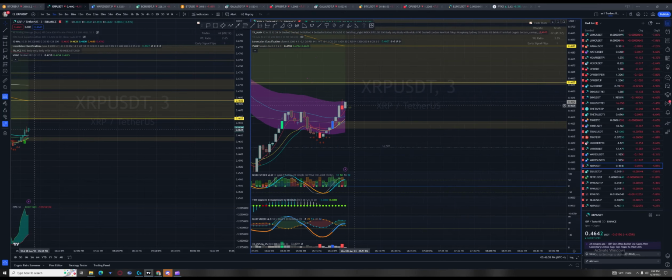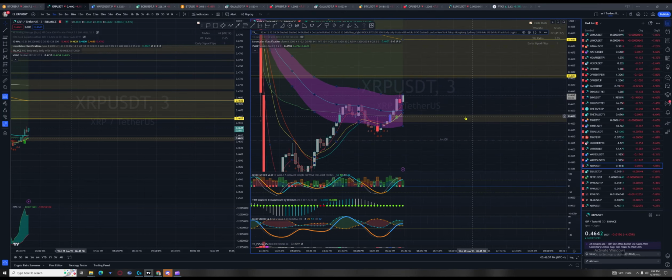Red. No, mine's red. But you don't have the. Yeah, you do. Interesting. On KuCoin? No, I'm not on KuCoin. I'm on Binance. Okay. That's why. So it's going to be different. You got a different volume profile, and that's what it pulls it from too.